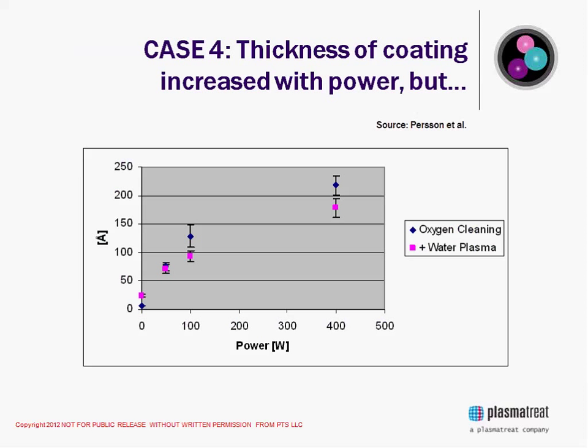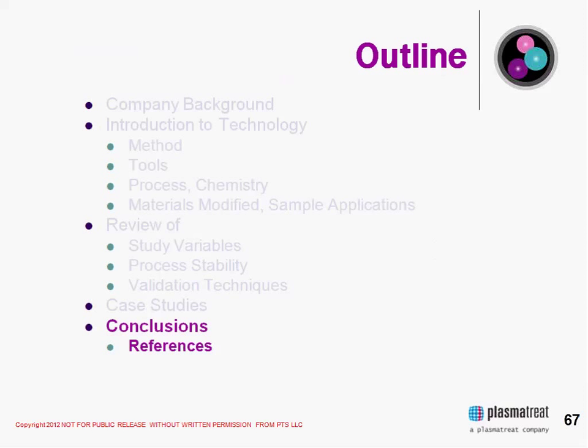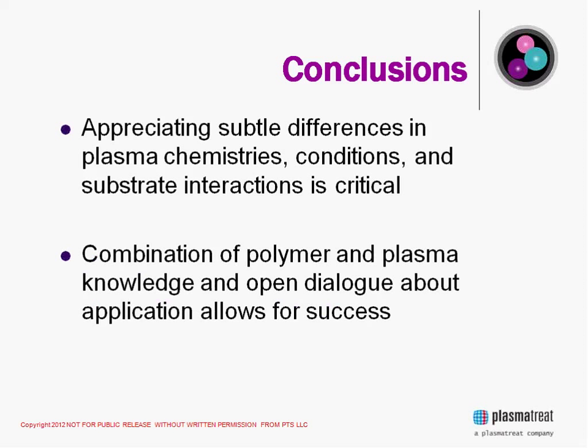So I'd like to conclude by saying that it's important to understand all the subtle differences in the effect of the plasma process and the variables related to your material, your surface preparation, and your subsequent steps. It's important to understand these so that we can design a process that is successful for your application. And with our knowledge about polymers and the 30 years practicing plasma, in combination with a customer's open dialogue about their material and application, we can typically be successful. Or if it's not the right technology, we can typically evaluate very quickly whether or not plasma is the means for providing the desired surface.